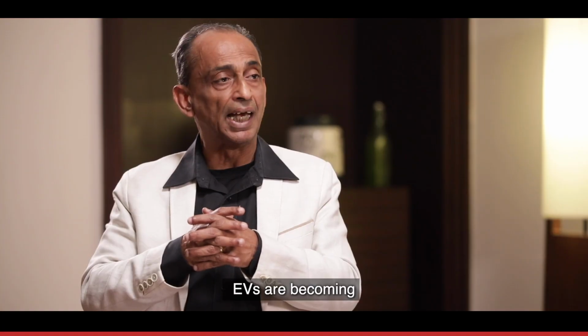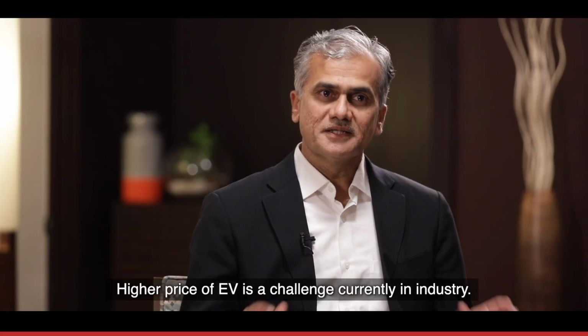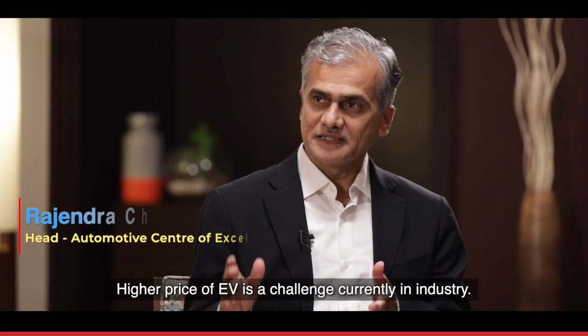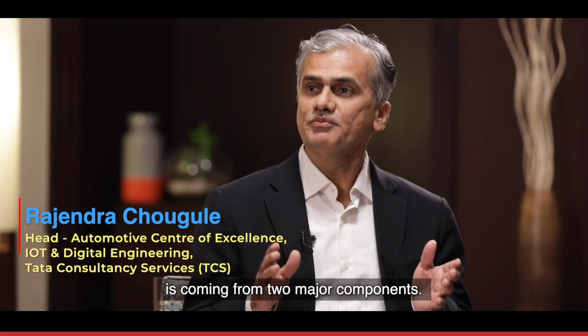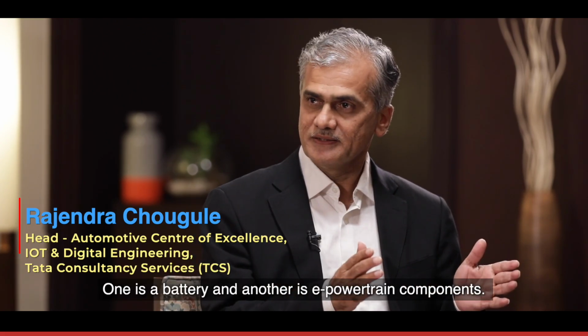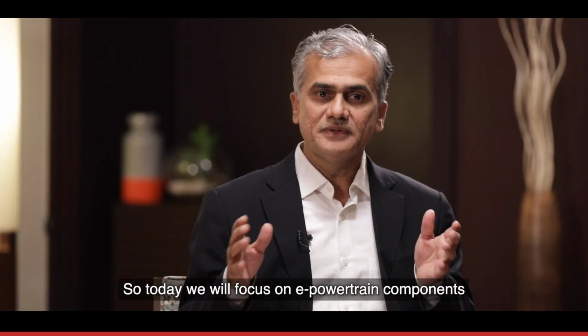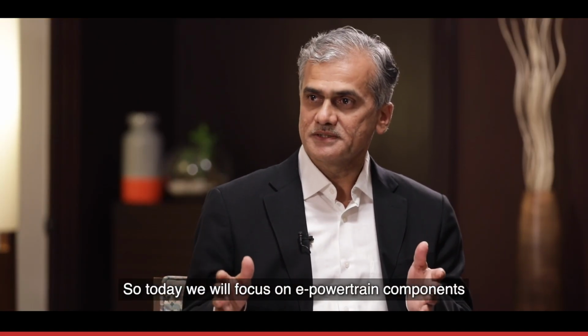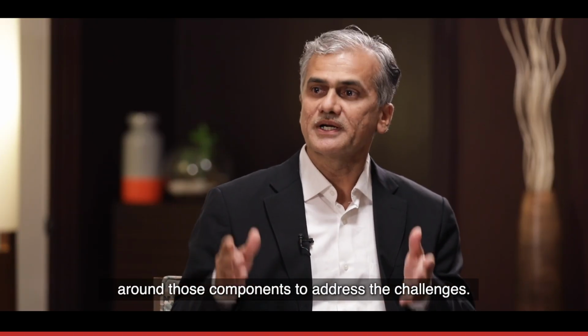EVs are becoming absolutely mainstream now, but their price points are a bit high. Can you explain why is that? Higher price of EV is a challenge currently in industry. So, if you see, 50% cost of EV is coming from two major components. One is a battery and another is e-powertrain components. So today we will focus on e-powertrain components for our discussion, and we will see what we are doing around those components to address the challenges.